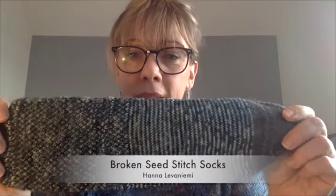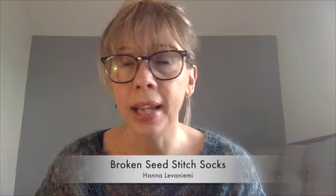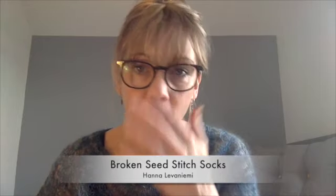Oh yes, my broken seed stitch socks. I finished one. Let me show you. Ta-da. I have desperately lost my sock mojo. I don't know what's going on. I just can't get to grips with it. And to be honest, the only reason I finished this one was because I knew you'd be cross if I hadn't, so I just cracked on. I haven't done the heel. I'm going to do an afterthought heel, but before you shout, I haven't done a heel because I haven't got much yarn left.